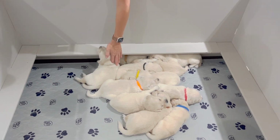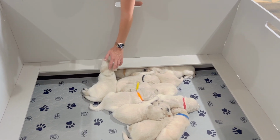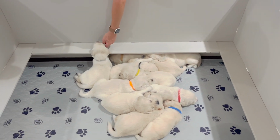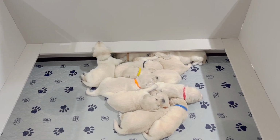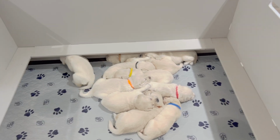Who is this right here? This is Gray? Hi, Gray. Everybody, we've got to watch Gray because this one, I know I've said it several times, but she's so funny. She's got her head propped up right here on the rail, and she is just watching me. All the other puppies are asleep, but she is watching me talk. She is going to be my social butterfly. Oh, I called her out now, so she's going to hide.